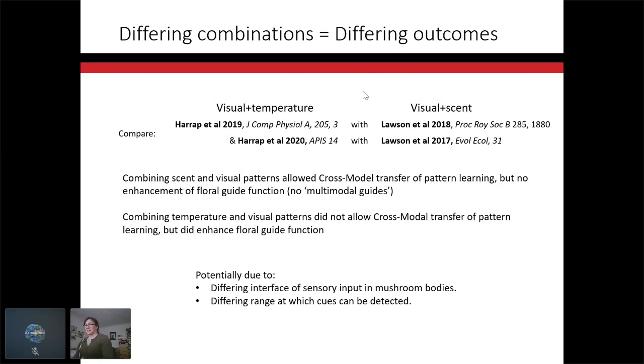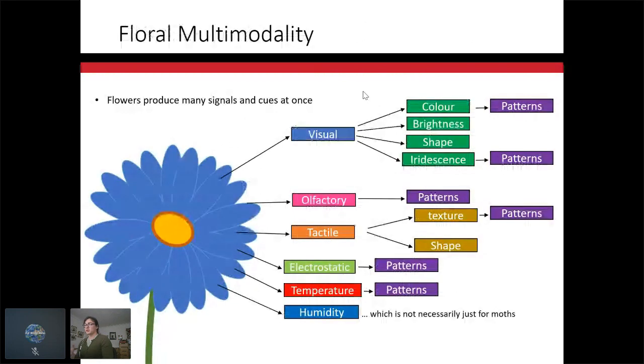So there's potentially many explanations as to why this might be, but the thought I'm going to finish on is that this demonstrates the need to consider these overlooked floral signaling modalities, because when you combine one modality with another, you get different enhancements to the pollinator's response and different outcomes when you combine that same modality with a different one. So in order to get a fully holistic understanding of what is guiding pollinator foraging choices, we need to consider all of these cues together, not just the ones that we can see ourselves.